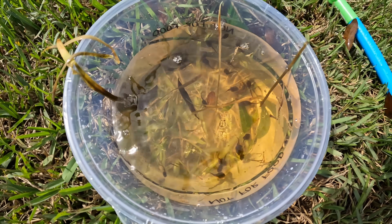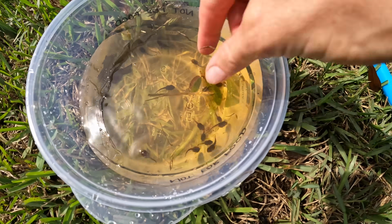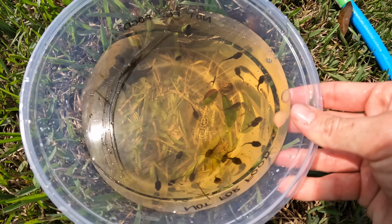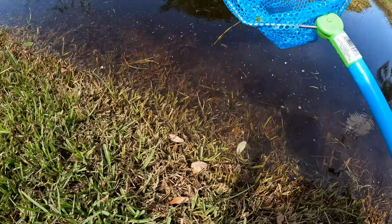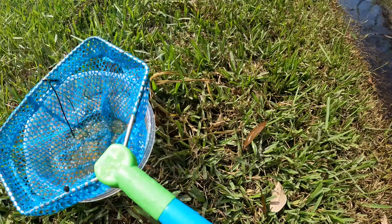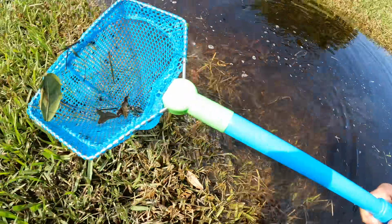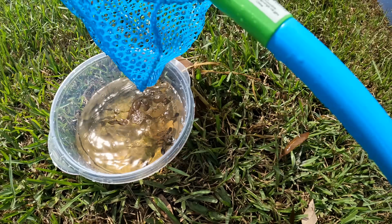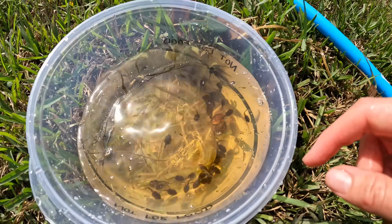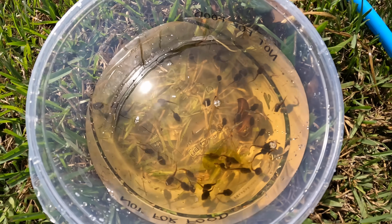Take out these leaves. Look at them all. We'll do one more scoop. And we'll do one more. Oh, there was a big one in there. Oh no, that was a leaf I saw. Well, we have our tadpoles now.